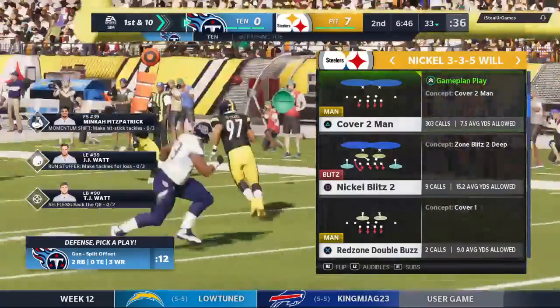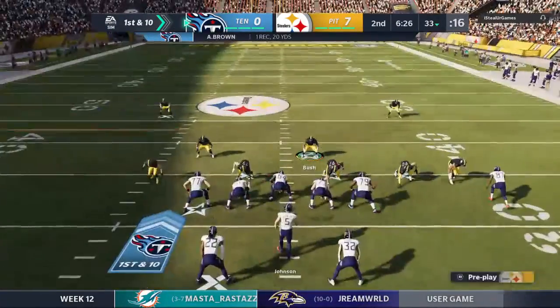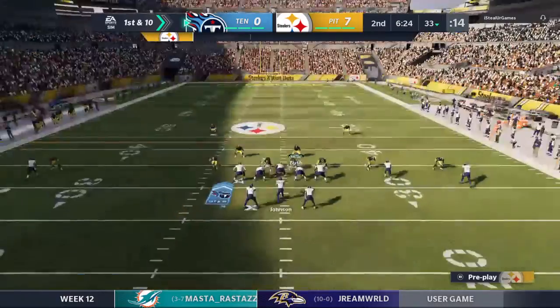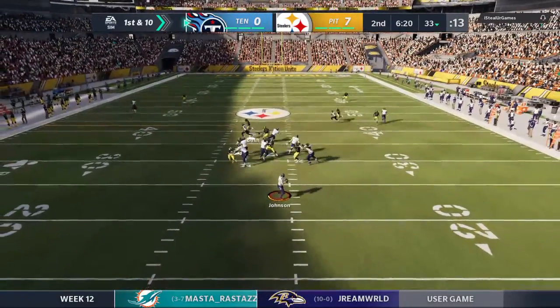Looked like the defense put pretty good pressure on him, but he's able to flush out to his right to try and evade people. On the run, had to get on his horse. Still accurately throws a nice pass for a 1st down.